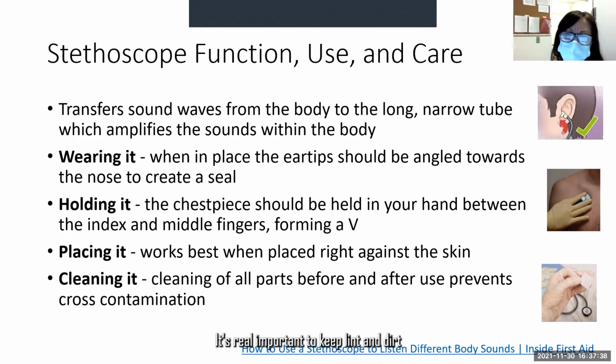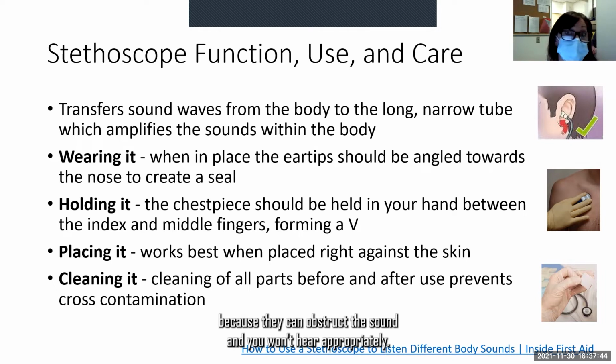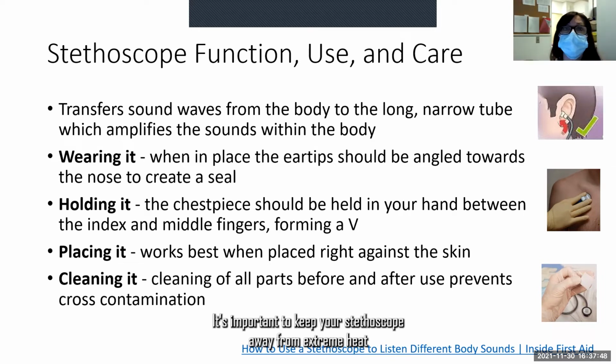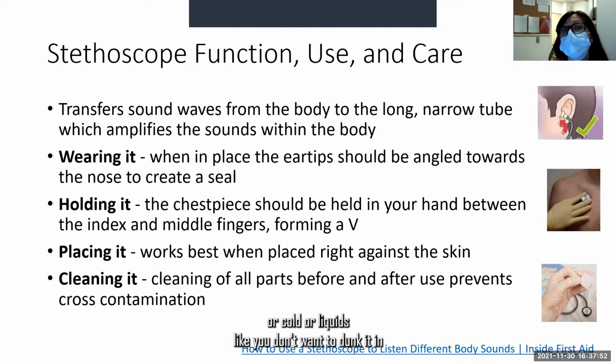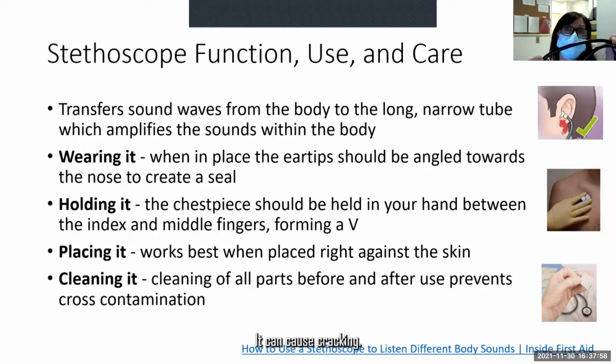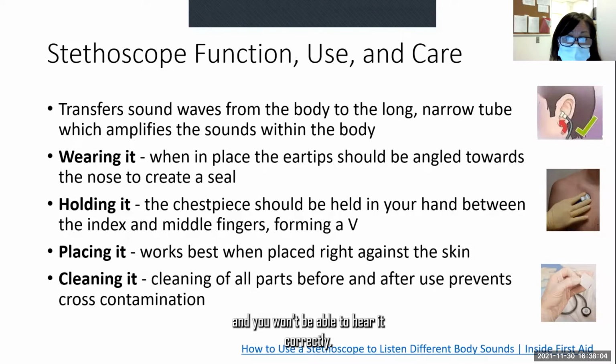It's real important to keep lint and dirt away from the chest piece and the ear pieces, because they can obstruct the sound and you won't hear appropriately. It's important to keep your stethoscope away from extreme heat or cold or liquids, like you don't want to dunk it in anything, because that can really damage the tubing here. It can cause cracking. Once again, that's going to obscure the sound traveling to your ears, and you won't be able to hear it correctly.